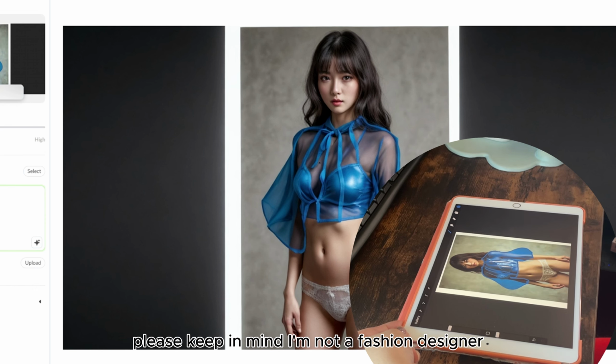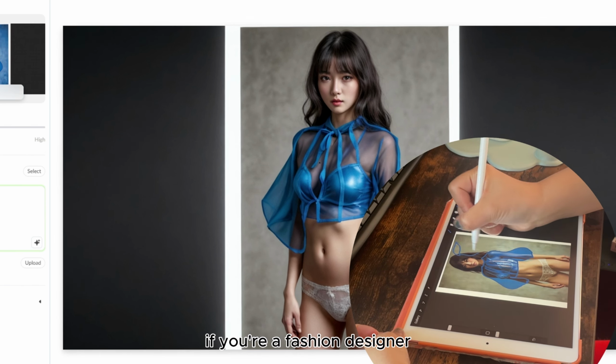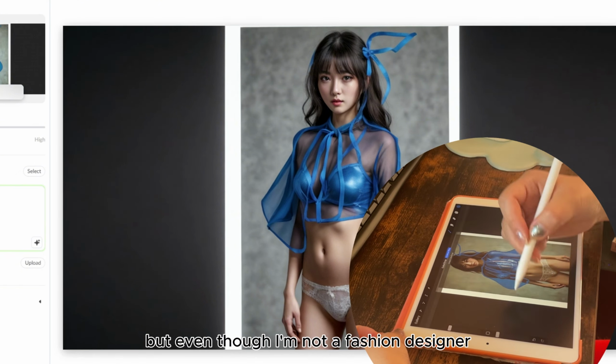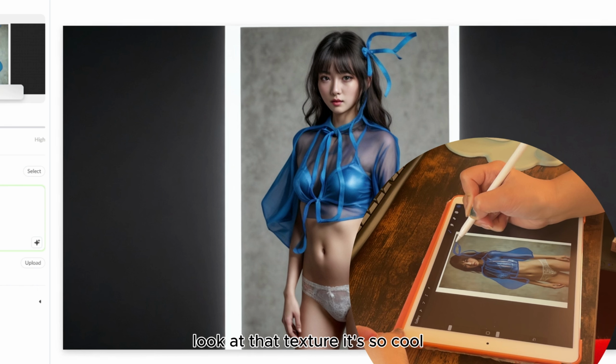Please keep in mind, I'm not a fashion designer. I don't have the background of fashion design. I just draw whatever clothes I think is cute. If you're a fashion designer, I think you have a better idea where to start with. But even though I'm not a fashion designer, I'm very surprised by what it comes up with. Look at the texture. It's so cool.